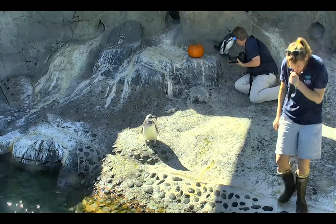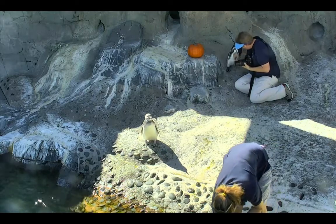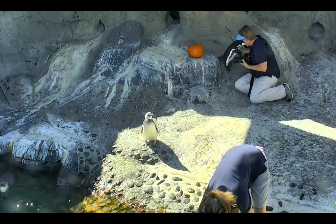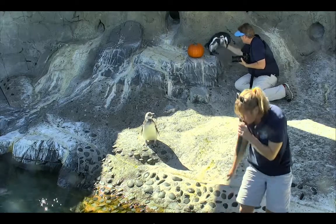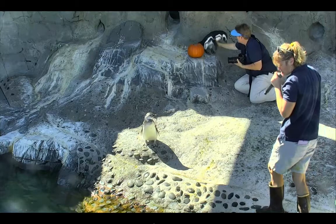Good afternoon, everyone. Welcome to the June Keys Penguin Habitat. We're doing a small enrichment session with our birds. They ate about 20 minutes ago. We gave them restaurant quality herring and capelin. I'll be feeding them again about 4 p.m. if you want to check that out.